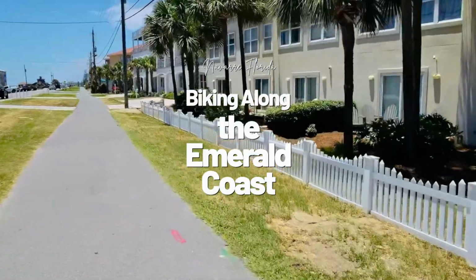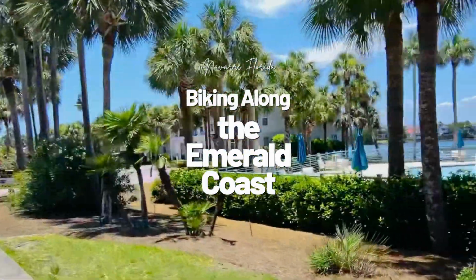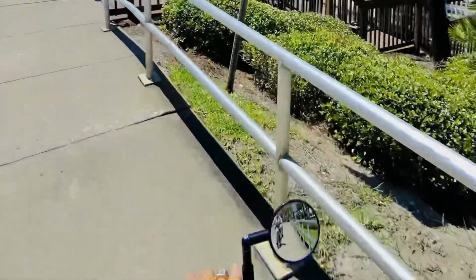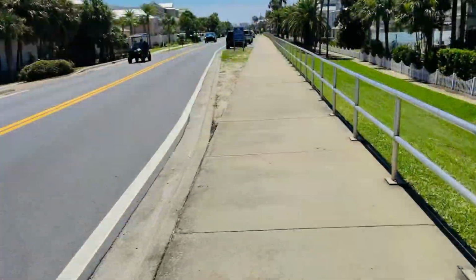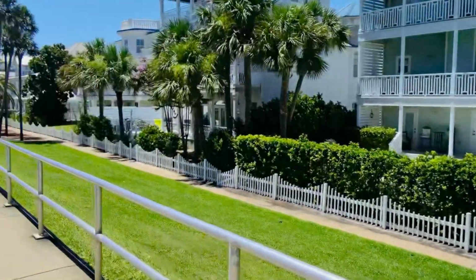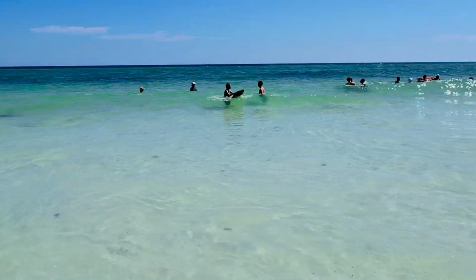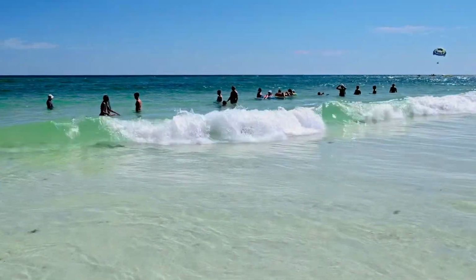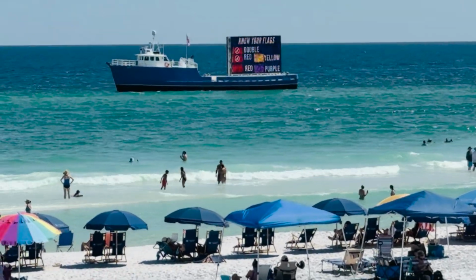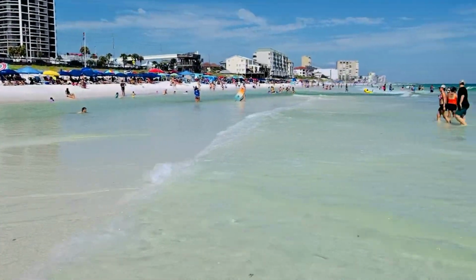Biking along the Emerald Coast. One of the most memorable parts of the trip was our bike ride from Henderson Beach State Park into Destin. Riding along the coastline with the ocean breeze in our hair and the sound of waves crashing was pure bliss. We even stopped for a delicious picnic on the beach. Definitely a highlight of the trip.